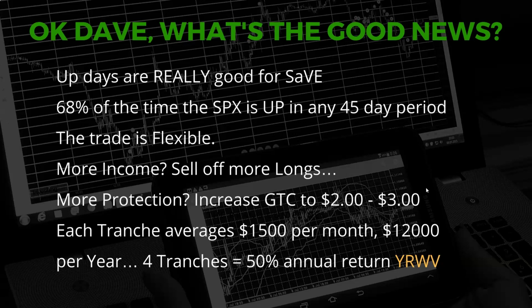You want more income? Sell off more of your excess long puts. You want more protection? Increase your good-till-cancel from $1.50 to $2 or maybe even $3, and then you're left with those excess long puts a lot earlier. So you have more protection. You get to use this according to whatever scenario best fits your needs.